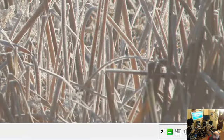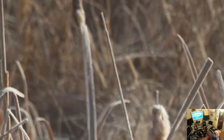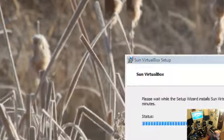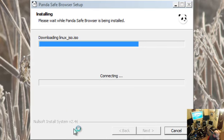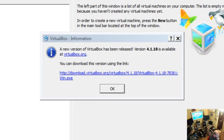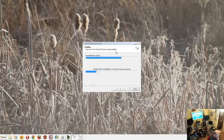So it's going through installing the VirtualBox. Okay. Now obviously I'll go to the network and I'll untick file and print sharing and etc. Okay, so let's see what happens when it's finished. It's downloading Linux ISO. Okay, it's always a good idea to get the new update version. Okay, and let's close that.